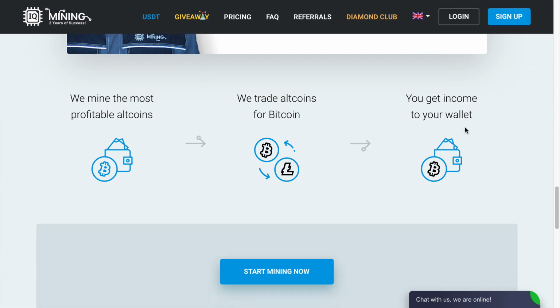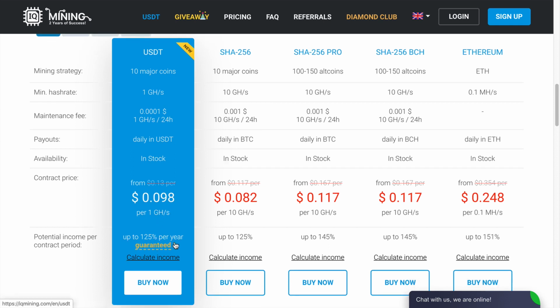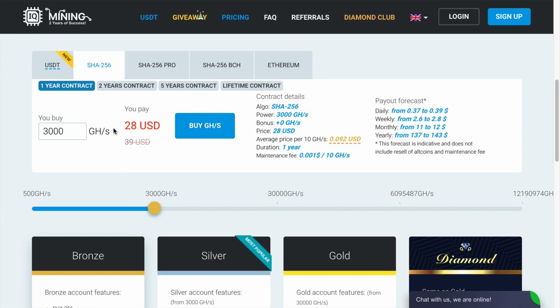So how does that work? Well, you buy a contract with them that gives you a certain amount of gigahertz, which is a certain amount of cryptocurrency power, and they guarantee a certain amount of return depending on your contract. So let's go to the calculate income button, and let's say that you buy 3,000 gigahertz. That's going to cost you $28, and the duration for the contract will be 1 year. What they expect you to make from that $28 is 37 to 39 cents a day, or in a year, $137 to $143. So in 1 year, that $28 investment will become over $100.